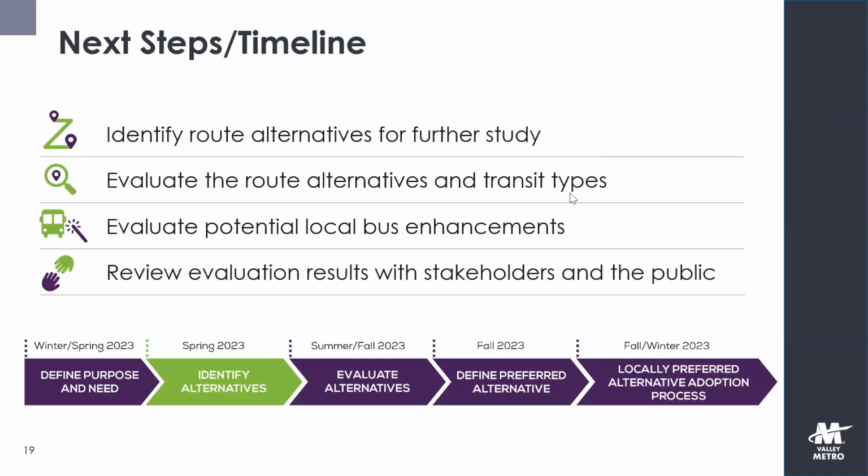We also want to evaluate potential local bus enhancements. Just putting high capacity transit in somewhere doesn't necessarily mean it's going to be successful. We want to ensure that there is ample opportunity for people who don't necessarily live or work right along this line, that they can still use it and still benefit from it. And the main way to do that is to look at the local bus that's interlining with this network and crossing it, so we're providing the best possible connections for people to transfer between this system as well as the local bus network.